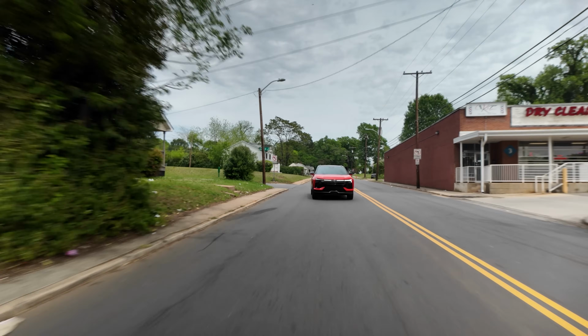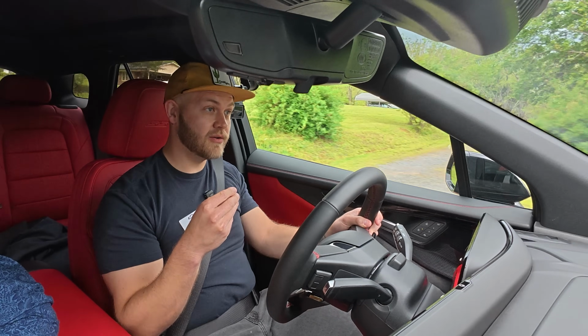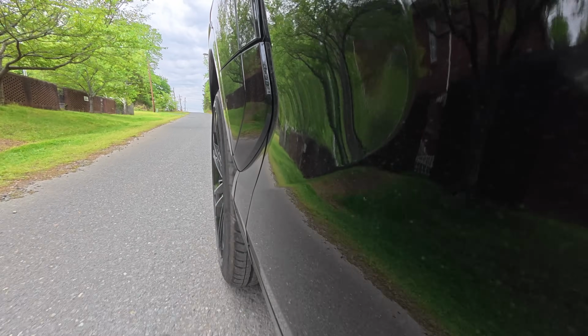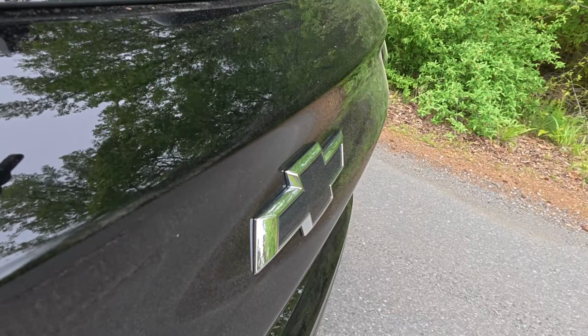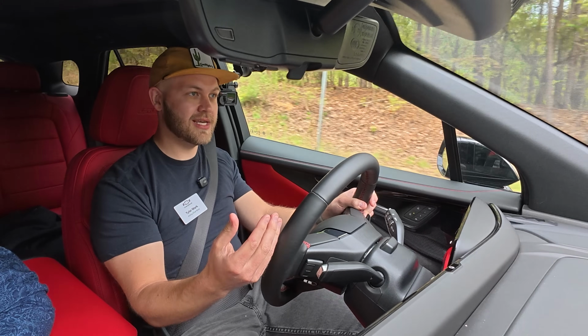It does something really interesting though, in that 0 to 5 miles an hour is actually quite a nice ramp into power. So you don't get that initial throw back into your seat that maybe you're used to in other EVs, but I actually kind of like that because it doesn't feel as nauseating.